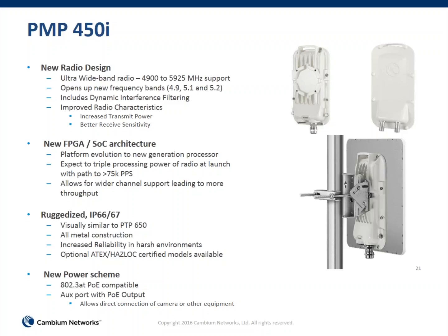And the other thing is, if you haven't seen this product, this is also relatively new. You can see that we've introduced this new ruggedized packaging as well for the 450i. So now you have not only the scalability and performance, but importantly for the utility industry, that rugged enclosure, which is IP66, 67. The 450i also supports an 802.3at compatible power scheme.